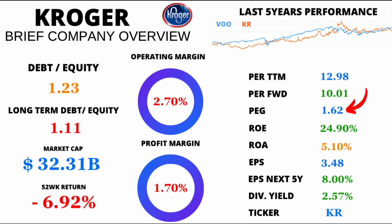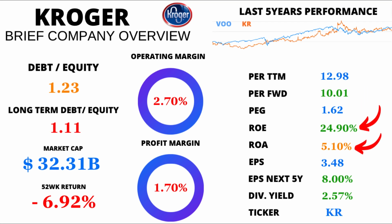The PEG ratio, coming in at 1.62, helps us understand whether the stock is overvalued or undervalued relative to its growth prospects. A PEG ratio around 1 indicates a fairly valued stock. Moving on to profitability, Kroger boasts an impressive return on equity of 24.9% and a return on assets of 5.1%. These figures reflect how efficiently Kroger generates profits from its assets and equity.